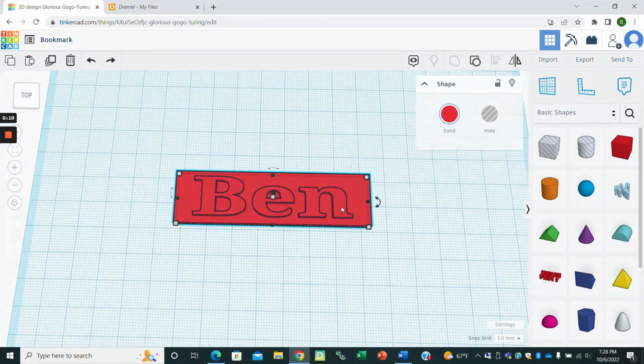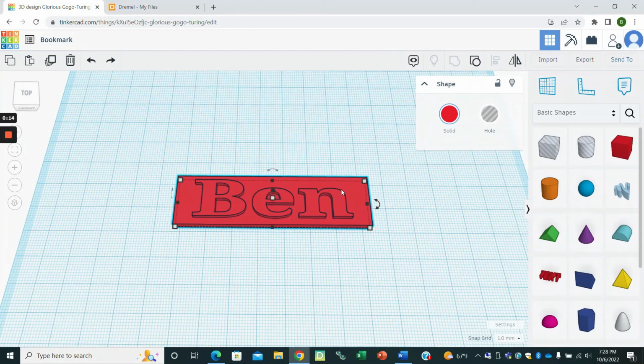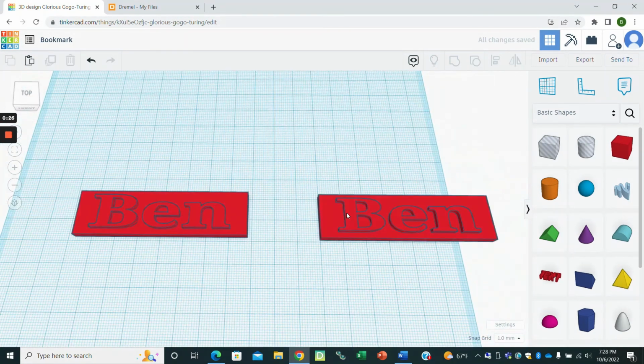Now, let's say that we wanted one that wasn't raised. Let's say that we wanted our name engraved inside of it. So what I'm going to do is I'm going to make a copy of this by coming up to the top after I've selected it. There's a button up here that says copy, and the button next to it, as you can guess, is paste. And what that does is that actually makes a copy of your bookmark.